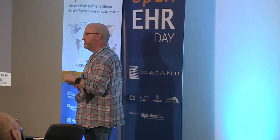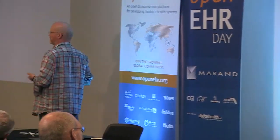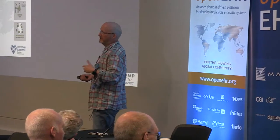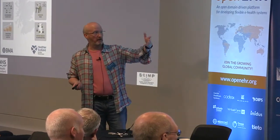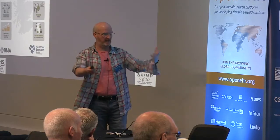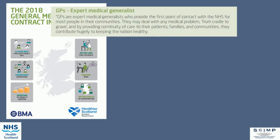We also have now a new GMS contract, General Medical Services contract. This is a contract under which GPs operate. GPs, of course, are independent contractors to the NHS. So we work with a contract. The NHS pays us money to do stuff. And we deliver services based on the contract. It's a very different contract from NHS England or Wales, Northern Ireland.